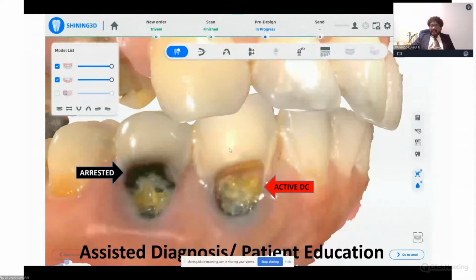If you look at this, what I liked about this picture is I'm able to show that the lesion is active and this is an arrested lesion, which not only helps in the education of the patient, but also helps me to diagnose what should be my treatment approach. And when an image like this is shown to the patient, the treatment acceptance of the patient is great.